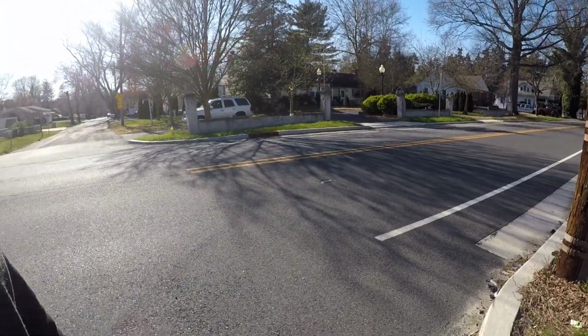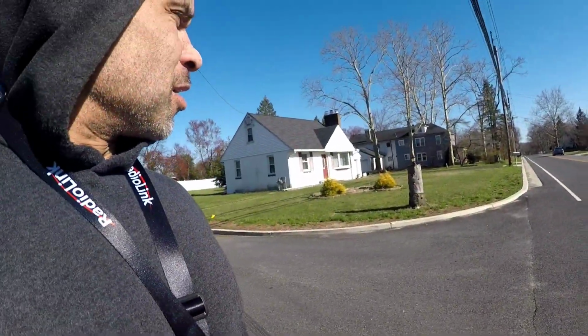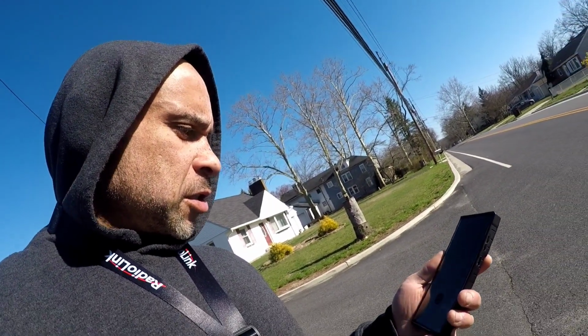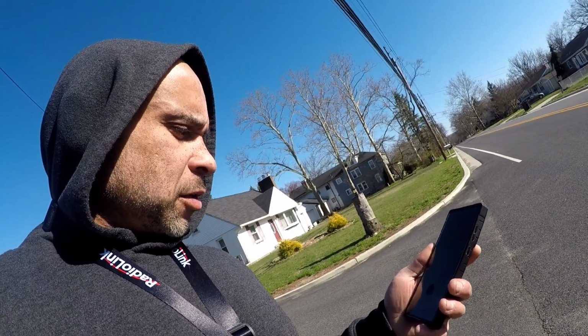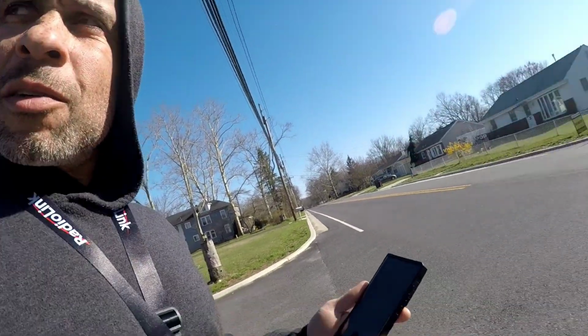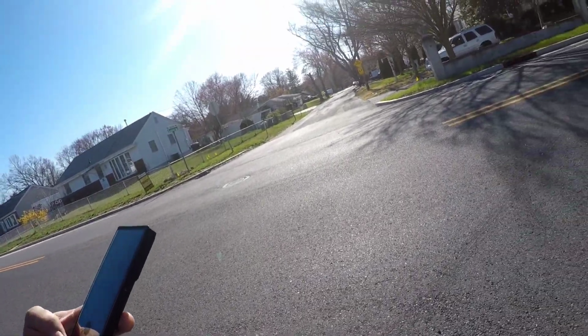Like I said, we're going to try to do a range test, and I have the app on my phone. I couldn't change it to meters or feet, so it's on miles. I'll try to adjust it just so I can read to see how far we get. All right, so we're going to start right now.